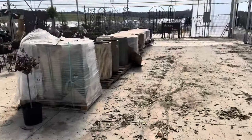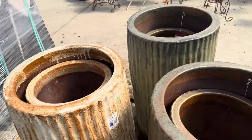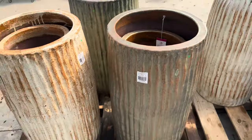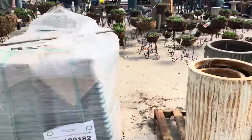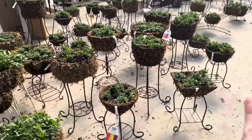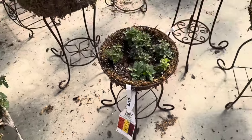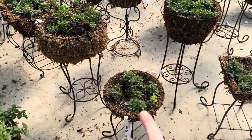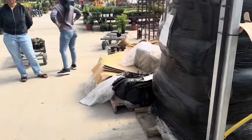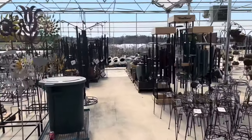They have some really large scale pottery over here. Wow. Those are big. Let's see if we've got a price. Doesn't say how much. Those are big. They also have a lot of baskets started, planted up, ready to go. You can buy them already done. I do feel like these usually are pretty pricey. It looks like most of them are set up with a Proven Winners set of plants. So basically the nursery gets the plugs of the Proven Winners plants, plugs them into these containers. Lots of wind chimes.